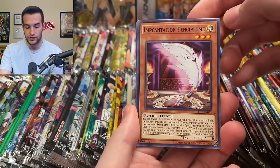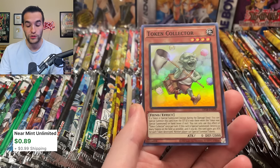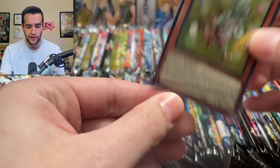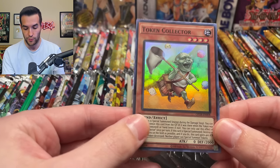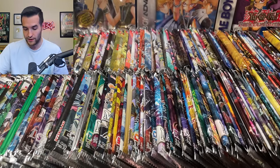All right, we got the Incantation Pinsaplume. The Tangjoster of the Nordic Beast. Oh, Token Collector. This is actually a good card. I think it was $4, $3, something like that. That's a very solid super rare to pull from OTS. It's either supers or ultimates out of OTS. That's it. I mean, they don't have anything else. It's pretty interesting, that kind of combo.